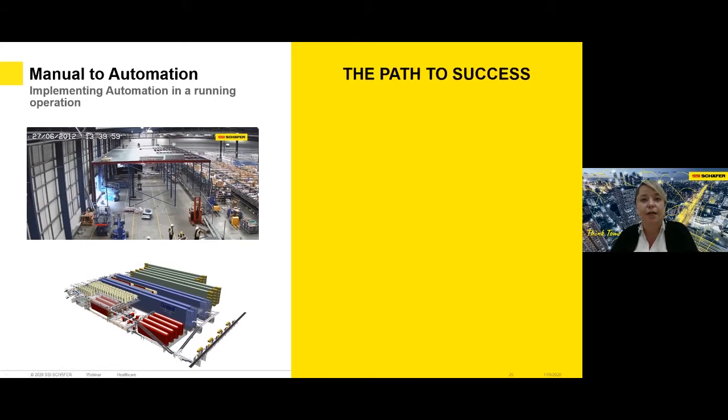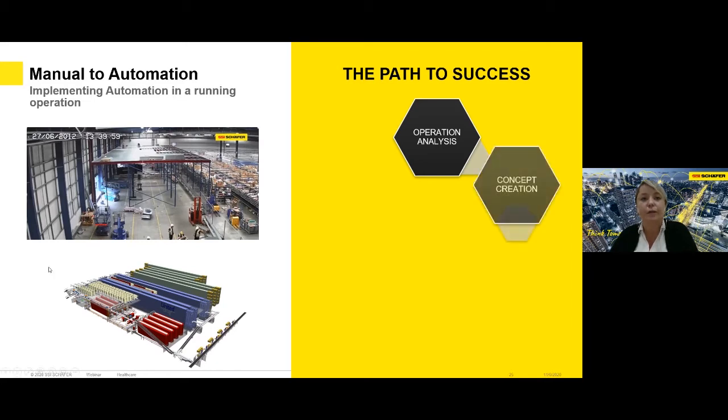First comes the operation analysis. This means, together with you, we carefully analyze your current operation to detect bottlenecks and critical operational elements, as well as to get an in-depth understanding of what you actually need. Then, at the concept creation stage, we develop a solution that fits your needs and takes into consideration the critical operational elements that were identified based on the operation analysis.